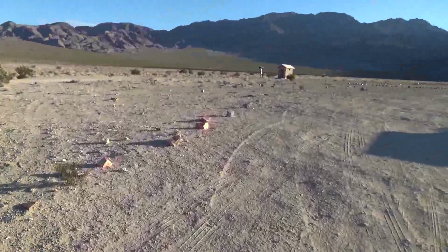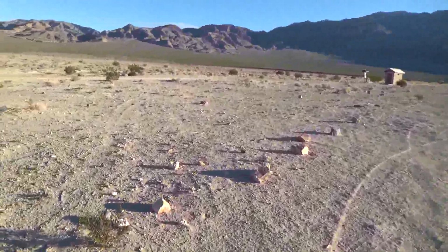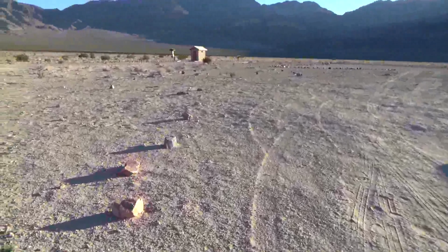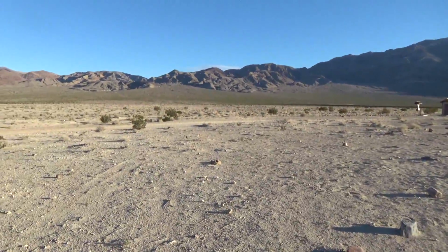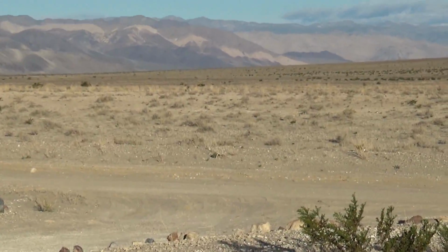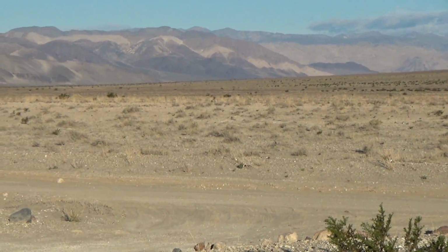You know, people come out here for the night sky. I really don't understand everyone's obsession with having a campfire. And if there's one place to not have one, this is it, because you'll see a lot more stars without a campfire.